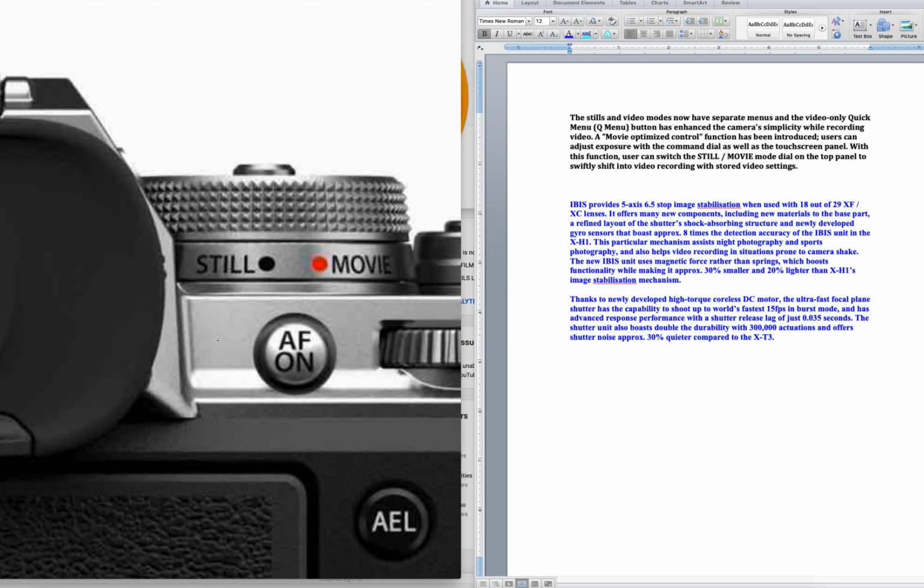Real estate on the top of any camera is incredibly important. It's actually the most important real estate in any camera. You'll notice that the photometry has been removed. In other words, a matrix, center weight, spot, or average. Most people, including myself, have actually relegated photometry to a menu button on various other Fujifilm cameras.